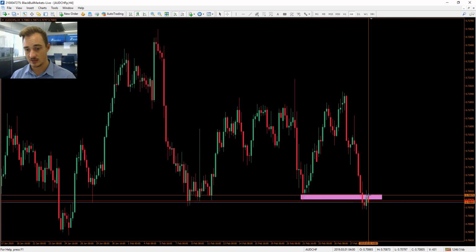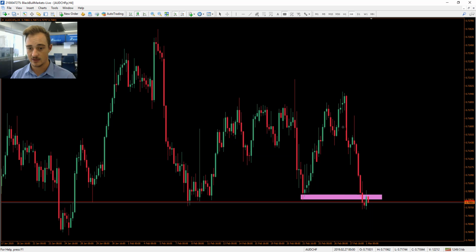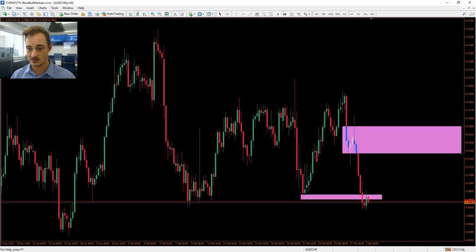So like I said, if it breaks to the top side, quite a nice move back to this area over here, around about the 0.7134 all the way to the 0.1600, which is a nice psychological level as well.